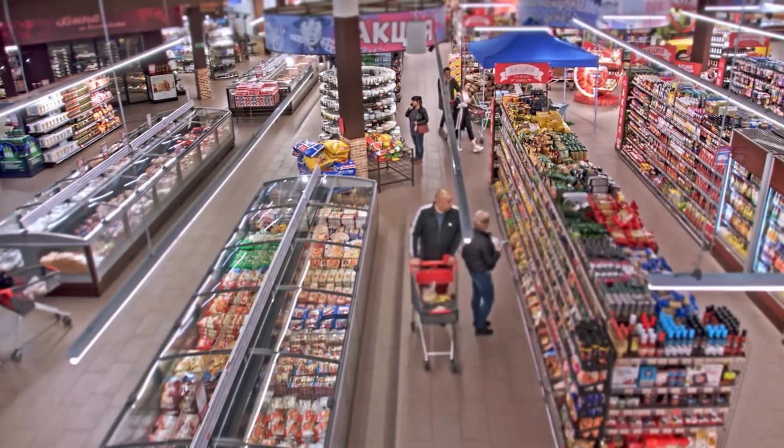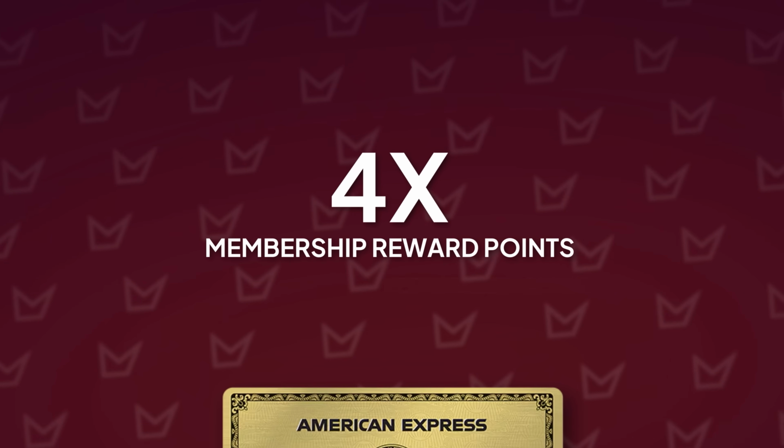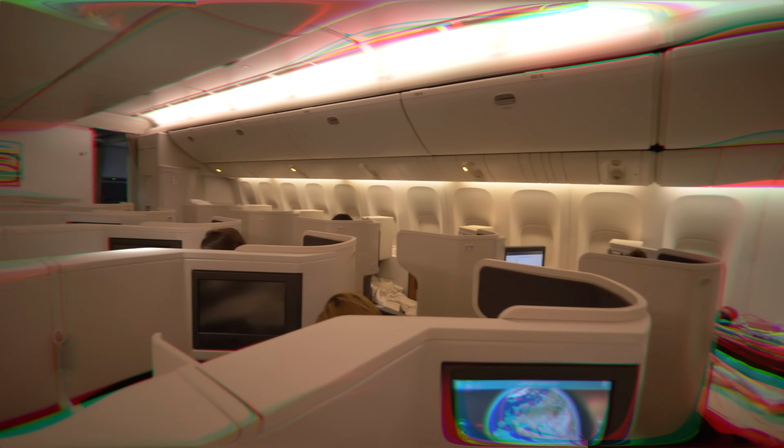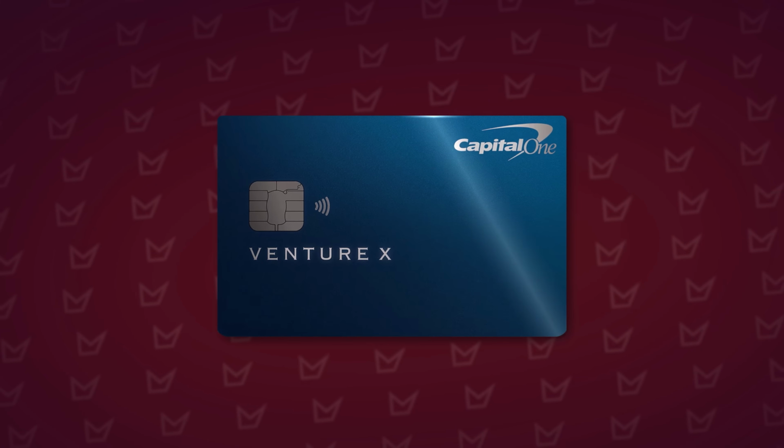So if we now take all 3 of the very powerful credit cards we've talked about and put them all together, let's talk about if you were to get these 3 credit cards, where would it make sense to put your spending? For restaurants and groceries, you'd obviously be better off with the American Express Gold card, earning 4 times the membership rewards points per dollar spent. For flights and hotels that you're able to book through the Capital One Travel portal, you're best off using the Capital One Venture X, but for hotels booked directly with Marriott, you should go for the Marriott Bonvoy Brilliant card and earn 6 times the Bonvoy points there.